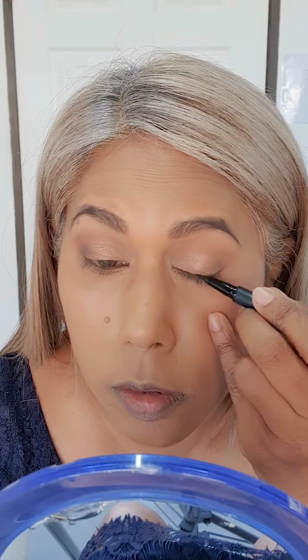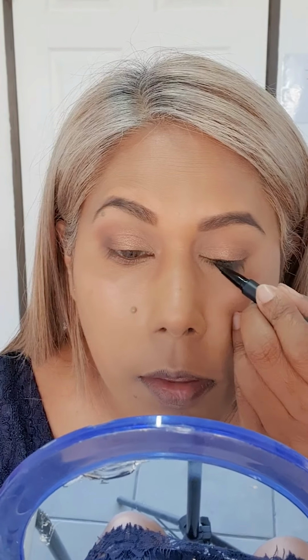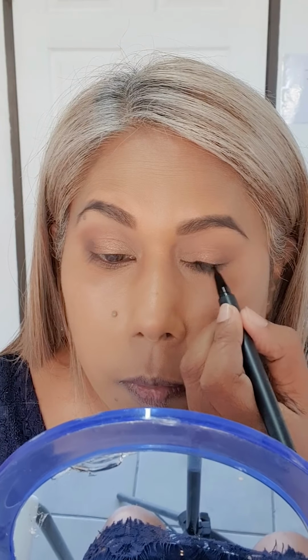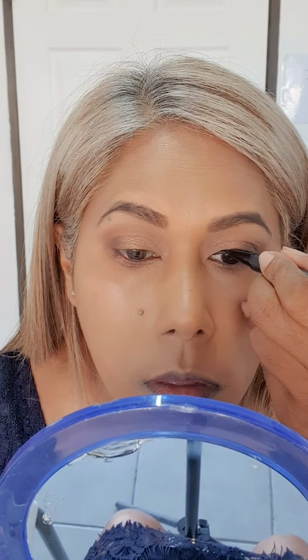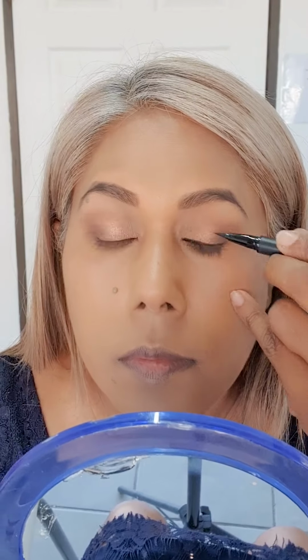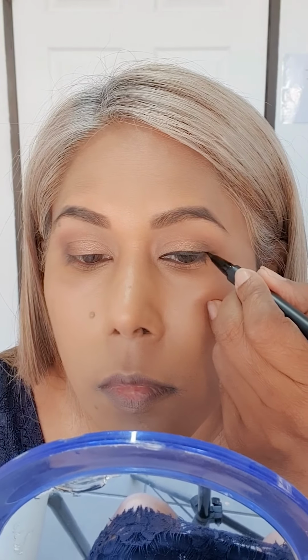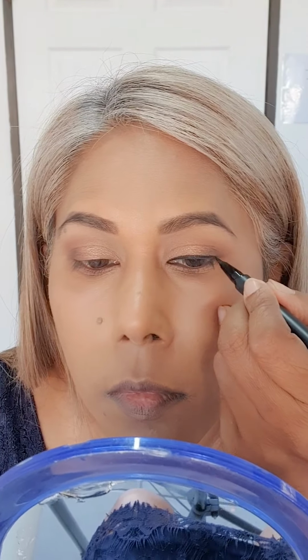Okay, so I'm starting off on the, I'm just going to be doing a simple eyeliner. I'm not doing any wing. Okay, I'm going to do the other side and I'll be back. Okay, so simple eyeliner is completed.